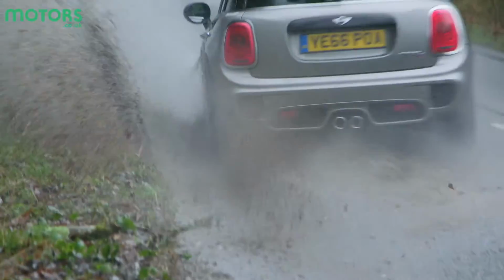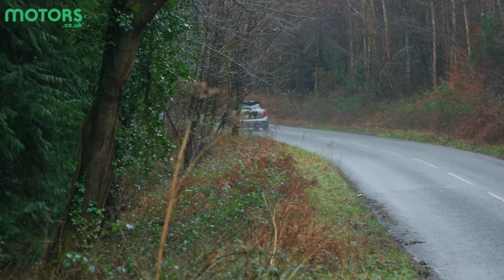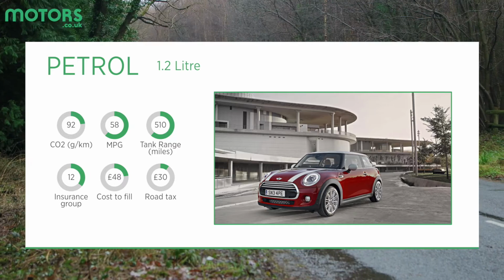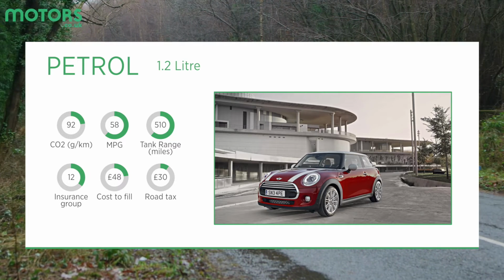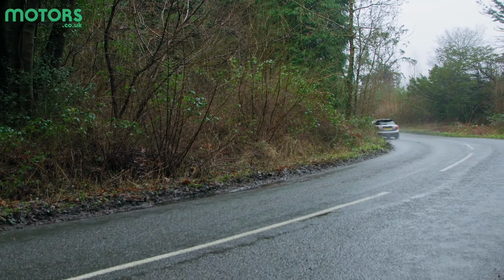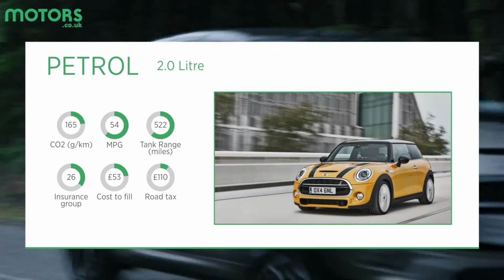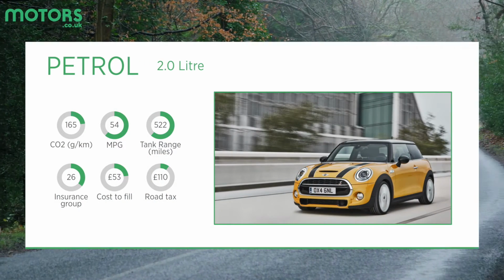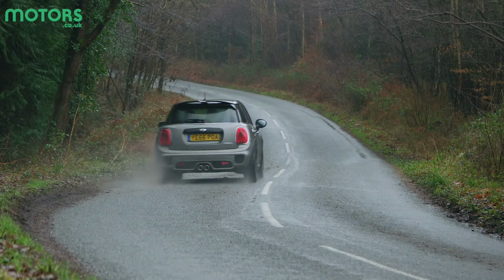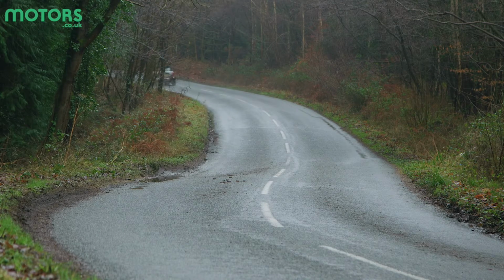You've got quite a choice of engines with a fairly even split of petrol and diesel options. The basic option is a 1.2 litre petrol, but you can get a slightly larger 1.5 litre petrol and diesel units. If you feel the need for a bit more power though, you can opt for one of the 2 litre petrol engines, like the 190 brake horsepower petrol in this Cooper S. And if that's still not enough for you, then there's a range of hardcore John Cooper Works models available with more than 200 brake horsepower.